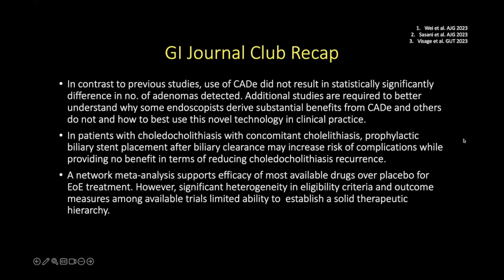So to summarize, in contrast to previous studies, the use of CADe did not result in statistically significant difference in the number of adenomas detected, and additional studies are required to better understand why some endoscopists derive substantial benefits from CADe and others do not, and how best to use this novel technology in clinical practice. In our second randomized trial, we found that in patients with choledocholithiasis and concomitant cholelithiasis, prophylactic biliary stent placement after biliary clearance may increase the risk of complications while providing no benefit in terms of reducing choledocholithiasis recurrence.